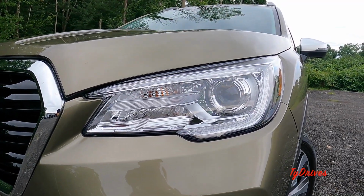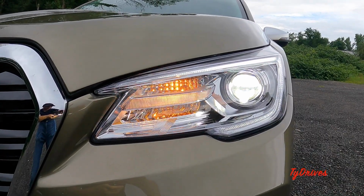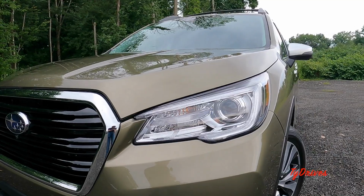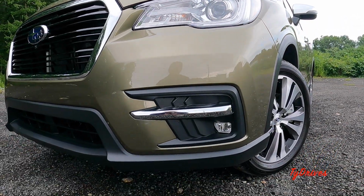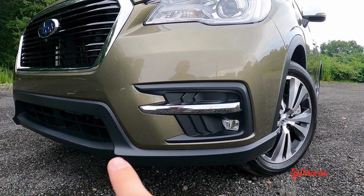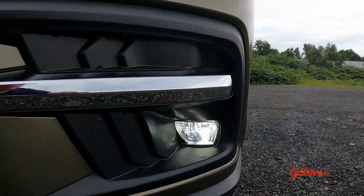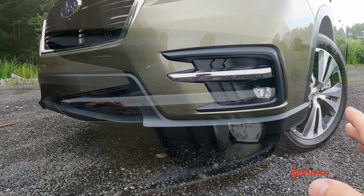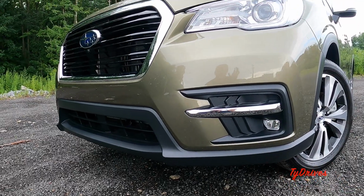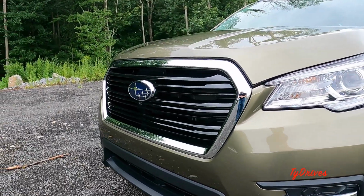Full LED headlamps for both the high and low beams. We also have LED daytime running lights up here, and the turn signals are up there as well. Looks pretty cool, all illuminated. Really nice paint color for this vehicle. This kind of forest green looks very nice. Some chrome accents down below with your LED fog lamp, also looks pretty nice, all illuminated. And I like the use of this flat black plastic on the exterior of the vehicle. Really protects the paint from any road chipping or anything like that.